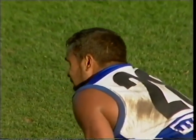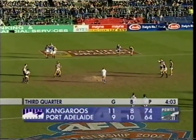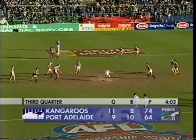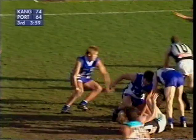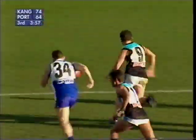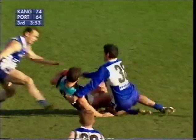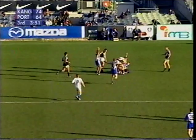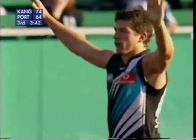Byron Pickett on screen, the Kangaroos by 10 points, but that goal came from the hard work of Ben Robbins. That great chase on Burgoyne, which stopped him from really delivering the ball inside 50, and it resulted on the rebound to a goal to the Kangaroos. Can they answer on the charge? Port Adelaide won't go away. Baird the tackler, pulled high. He's been pinned. Just under 4 minutes left in this third quarter.